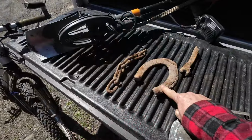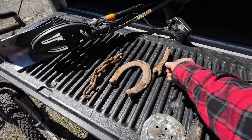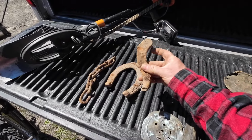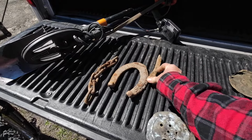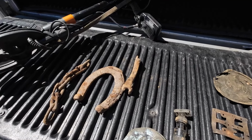So also found a horseshoe, a little piece of drag chain, and what I think was part of a great big hook that came up against something it wasn't strong enough for.